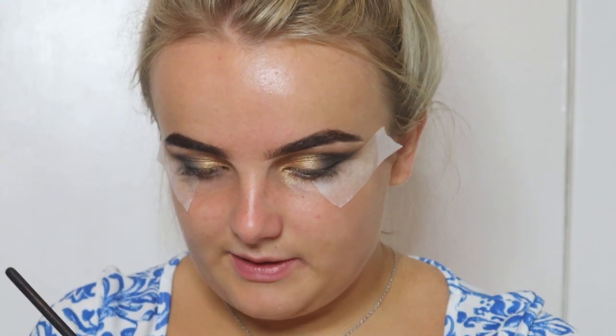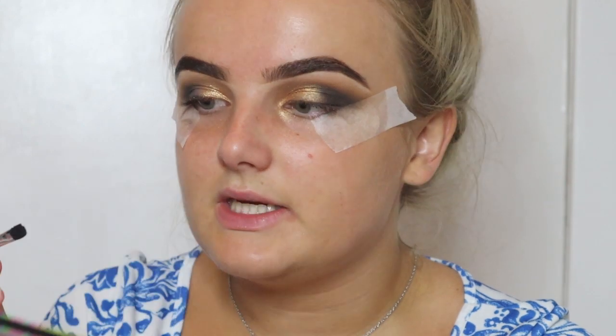And then I'm going to go in with liner now, and I'm going to use the Maybelline gel liner, and I'm going to take the Belly lip brush and see how I get on with that. And I'm just going to basically line my lid with it, so I'm not doing anything too exciting. I don't know if you'll be able to see what I'm doing here.